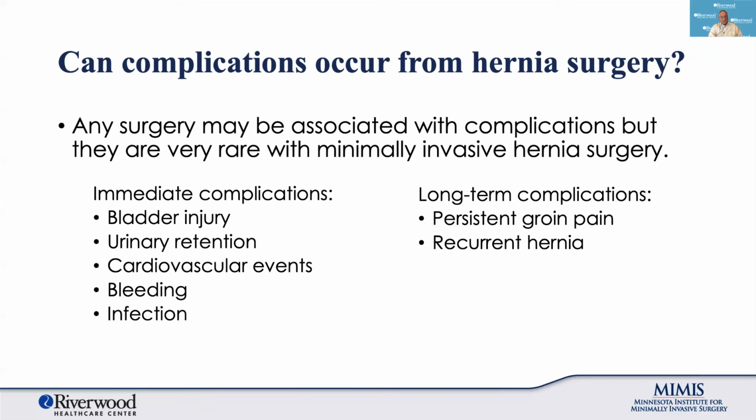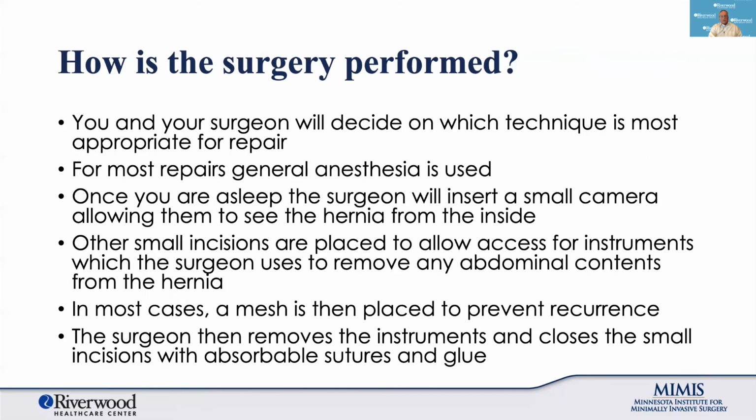The long-term complications are not very common as well. Sometimes we will see persistent groin pain because of local nerve irritation, and sometimes in a small percentage of cases there can be recurrence of the hernia. We have found that hernia recurrences using robotic techniques are lower. You and your surgeon will decide on which technique is the most appropriate for your repair.